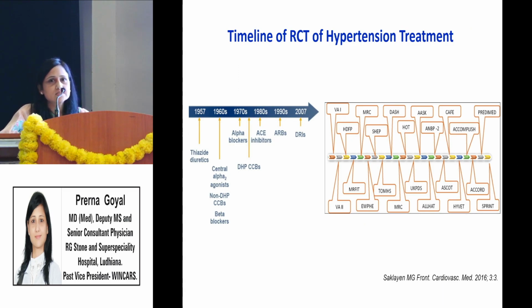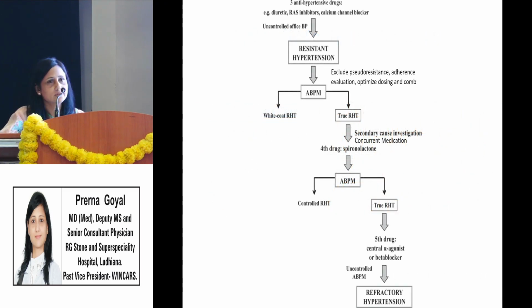This slide is very interesting. I introduced it because I was surprised to know that the treatment for hypertension dates back to only the 1950s. Before the 1950s, it was considered an essential malady with almost no treatment. With the advent of thiazide diuretics, subsequently the whole range of antihypertensive agents were added.